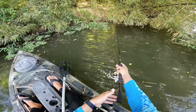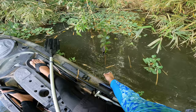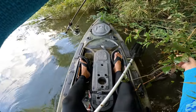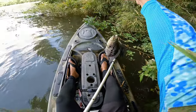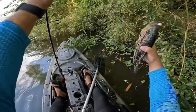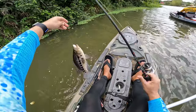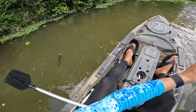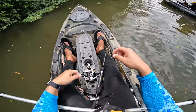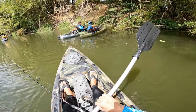Ah, guapote. Mira, ven acá, a quedar lo grande que está. Another guapote. It's like the 10th. Ooh, nice colors. Beautiful. With the white fluke, 3.5. Nice.